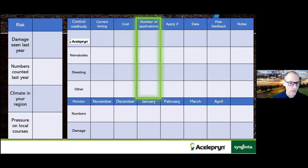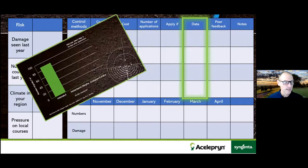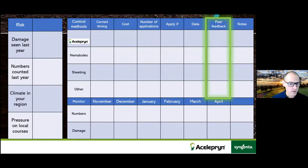You can also start building trigger models. You will apply this if you hit certain levels of numbers and monitoring or certain levels of damage. I then suggest you ask for the data for all of these products. Now, if you come to me and ask for data on Acelepryn, I can share a load of trials with you where we've shown high levels of control. And that all helps you build your picture about which products to justify spending your budget on.